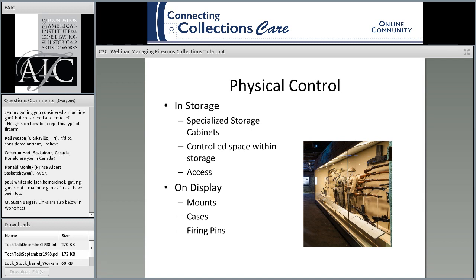Another thing that we also think quite a bit about is that once the firearm is in our possession, how do we take care of it from there? So storage being the first place that most of our firearms go. There are specialized storage cabinets out there for long arms, as well as for pistols and other heavier machine guns. Interestingly enough, a lot of agencies like the ATF or the police departments use similar type cabinets. They're often the same sort of powder-coated steel cabinets that we use, that museums use in storage spaces as well.